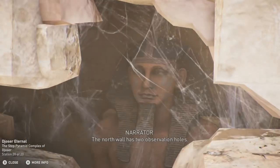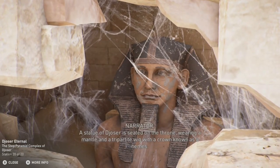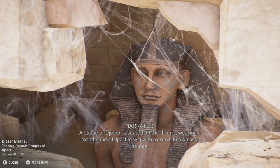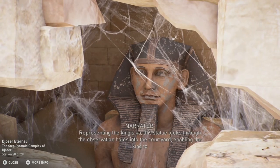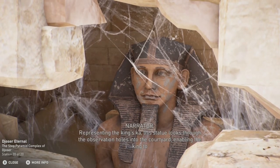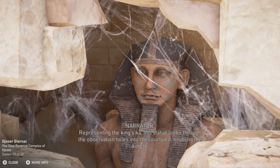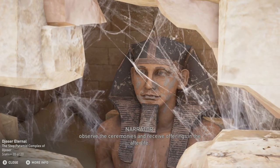The north wall has 2 observation holes. A statue of Dsojer is seated on the throne, wearing a mantle and a tripartite wig with a crown known as a nemes. Representing the king's ka, this statue looks through the observation holes into the courtyard, enabling the king to observe the ceremonies and receive offerings in the afterlife.